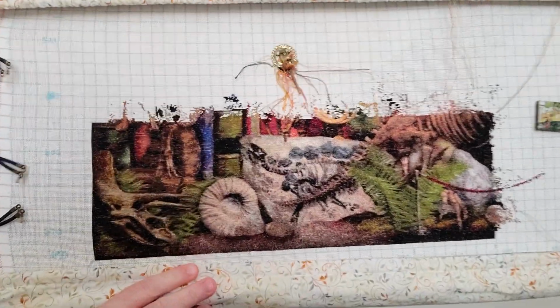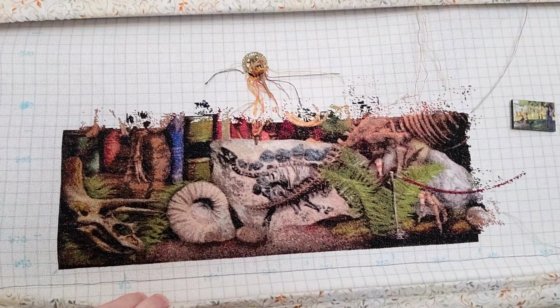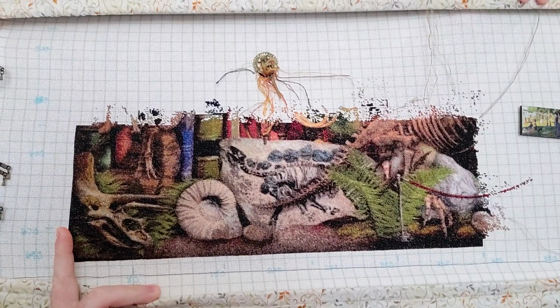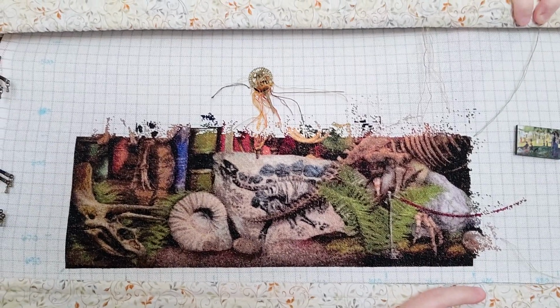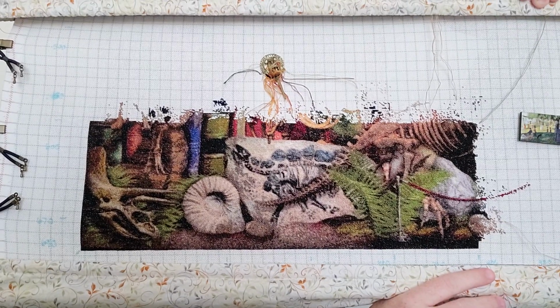So now I have 5 full pages and 5 partial pages complete on this. That was my 4 for the year plus the one that I did last year. So I did this where this blue mark is. I did all of that the first year, and then I did all of this in 2020. So that is over 40,010 stitches in a year.